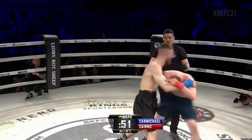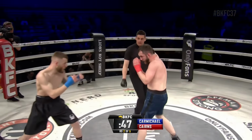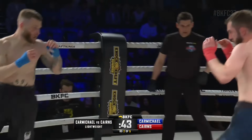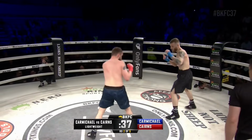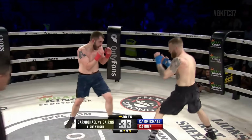Duck under from Cairns. Cairns continuing to try to come into the inside, work the clinch. Sporting touch of hands. Accidental eye poke, Carmichael of Cairns. Cairns did not seem bothered at all. We fight on. Good sportsmanship from both fighters. Now 35 seconds remaining, round number 2 of this lightweight bout.